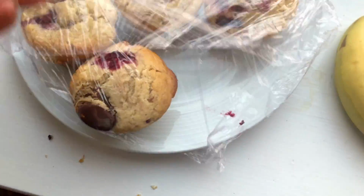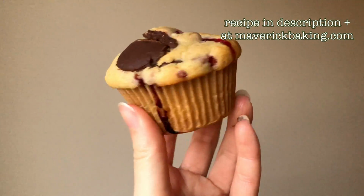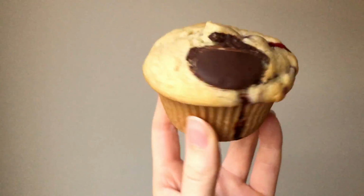So these, if I can get the cling film off one-handed, these beauties are the vegan raspberry dark chocolate muffins I made yesterday, and they've actually turned out pretty well.